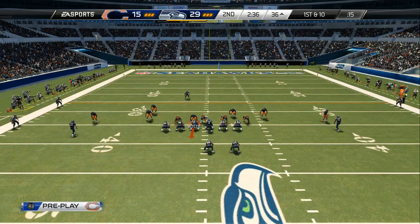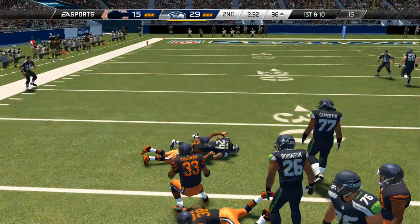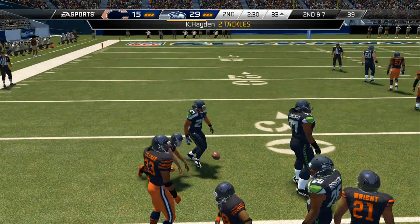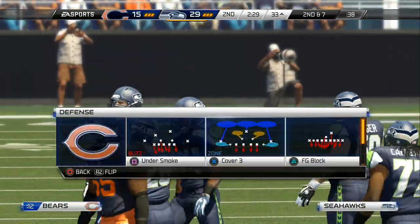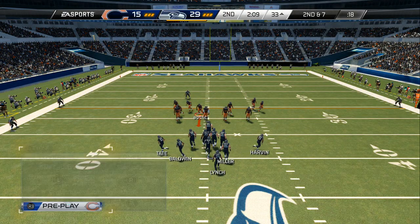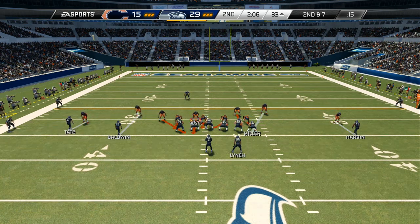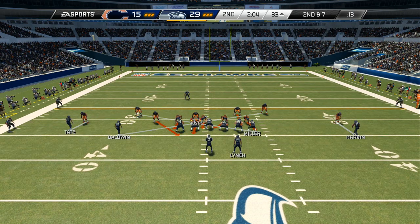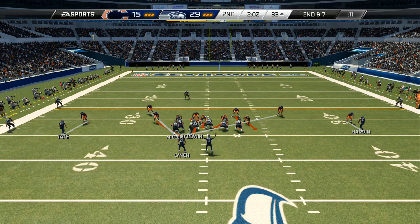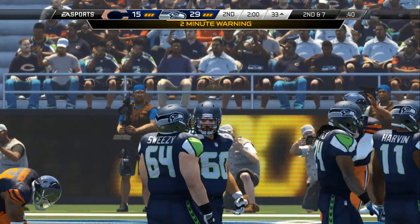Russell Wilson has it under center. Back to the ground. And they bring it down. That's the 33-yard line. Nice job that time by the defense. They were ready for the run. Nowhere for the running back to go, and they stopped him for a short gain. Baldwin's in. Fourth down. And we've reached the two-minute warning in this one.